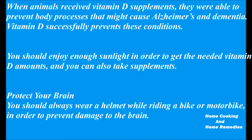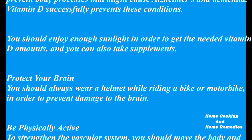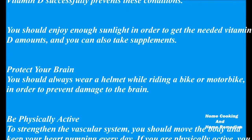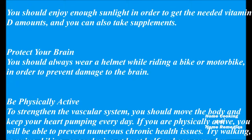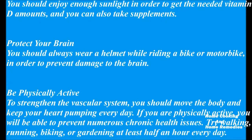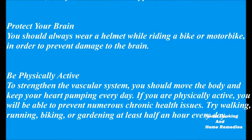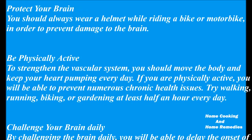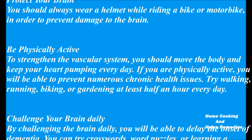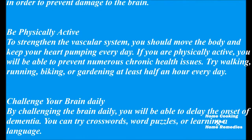Protect your brain. You should always wear a helmet while riding a bike or motorbike, in order to prevent damage to the brain. Be physically active. To strengthen the vascular system, you should move the body and keep your heart pumping every day. If you are physically active, you will be able to prevent numerous chronic health issues. Try walking, running, biking, or gardening at least half an hour every day.